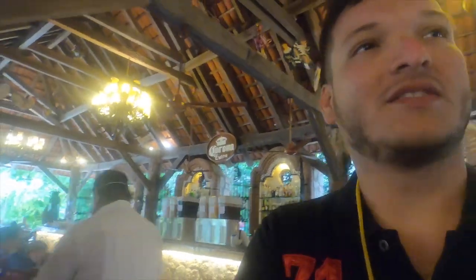So I'm here at the restaurant La Cocina, which is the classic Mexican restaurant here in the Xcaret Park, and I've been told it's the best one because it's all traditional Mexican food. So let's have a look.